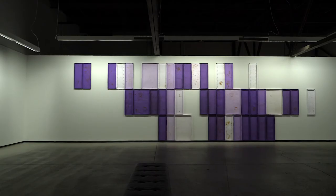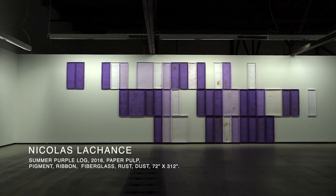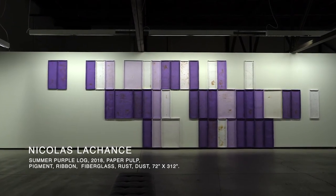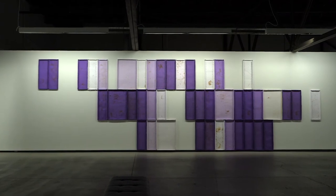This work by Nicolas Lachance is actually a cast of several shelves that were in his studio. If you look carefully, the surface of the shelves was transferred into the pulp paper. The mystery of those shelves becomes visible.